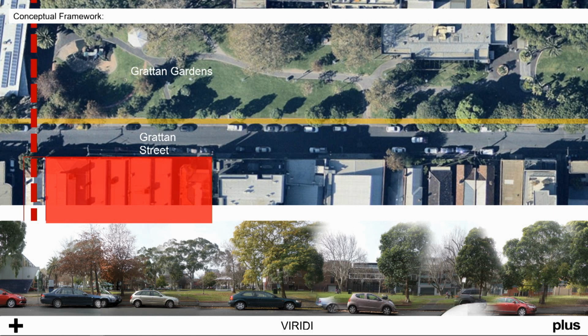The two main critical points that were presented to us by council to control the site was firstly that they wanted to extend a link from the library at the top end of Grattan Gardens, a pedestrian link through our site and beyond to a newly established pocket garden to our west, which meant we had to foreshorten the northern end of the site by about 5 metres.